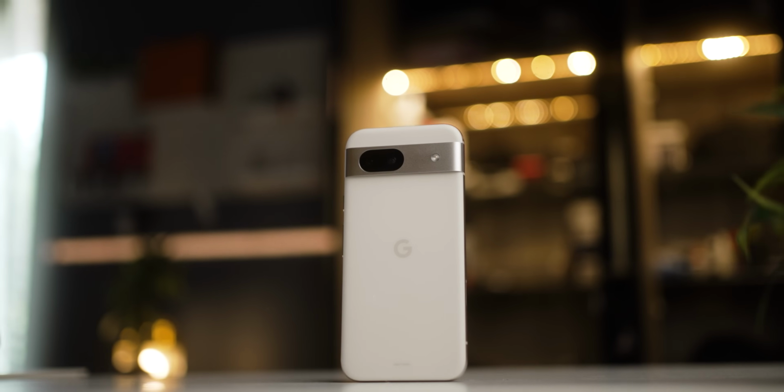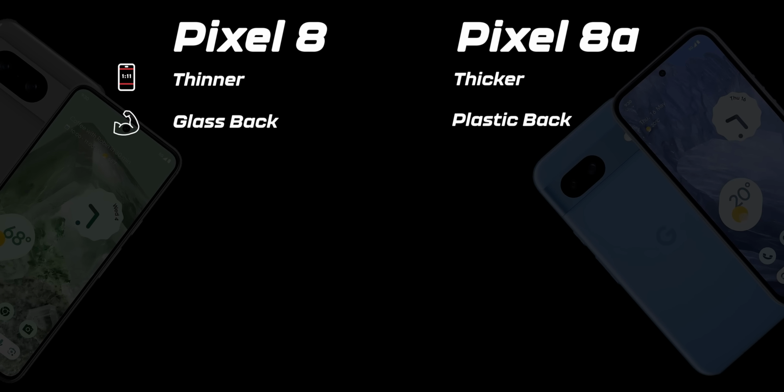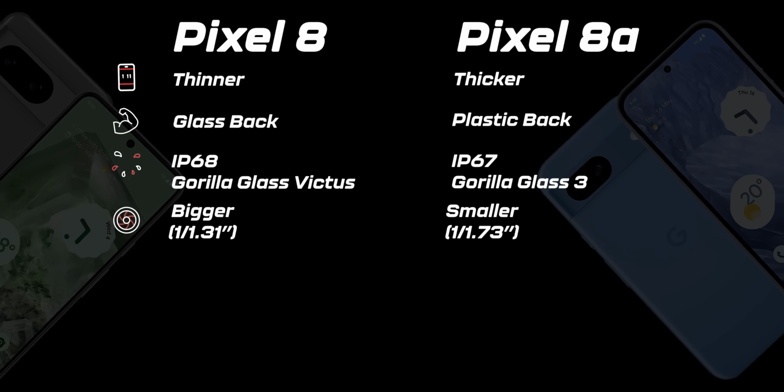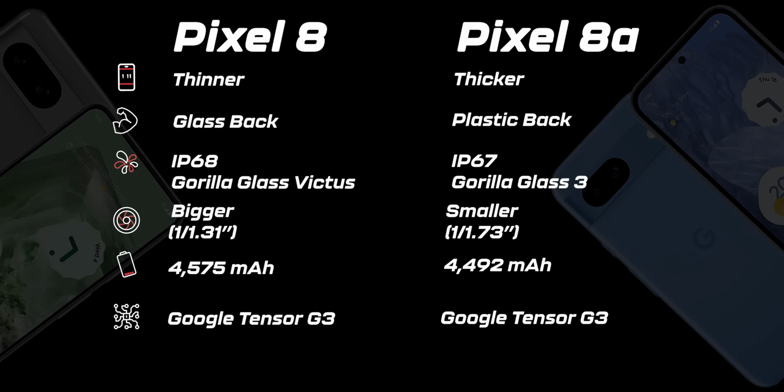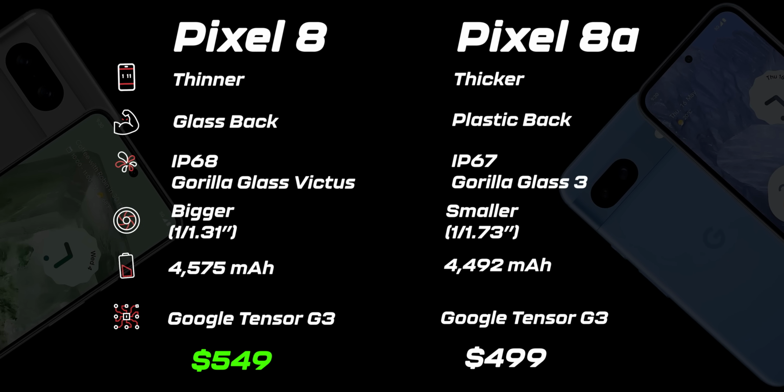So, Google has started to act weird, like a bit dumb when it comes to their Pixel phones, especially the 8A. Okay, so here's what they've done. Last year's Pixel 8 has thinner bezels, better build, stronger durability, better camera sensors, bigger battery, and the same Tensor G3 chip. And it's just $50 more expensive than the new Pixel 8A.